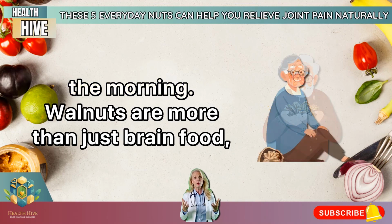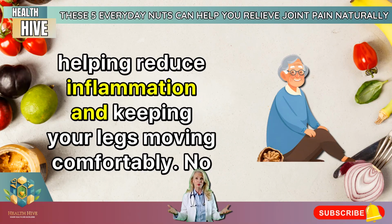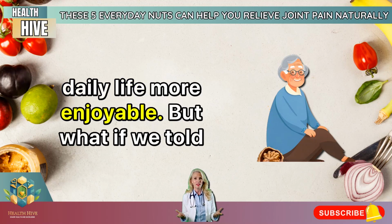Walnuts are more than just brain food. They offer real natural support for your joints, helping reduce inflammation and keeping your legs moving comfortably. No fancy prep, no complicated recipes, just a handful a day can help make daily life more enjoyable.